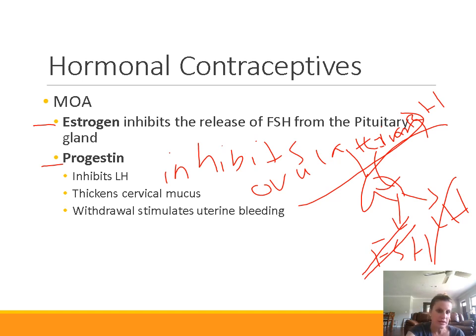Progestin also thickens cervical mucus. Thickening the cervical mucus makes it harder for sperm, or inhibits sperm motility. So it's less likely that sperm are going to be able to go up through the cervix into the uterus, where the egg would be fertilized in the uterine tube. Finally, withdrawal of the hormones stimulates uterine bleeding. This occurs during the placebo week.